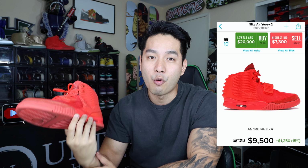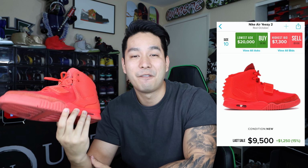And because of the limited nature of the shoes, these were actually a lot more limited than both the platinum and the solars combined, and that translates into a very expensive shoe, guys. Some of these pairs are going dead stock online for over $15,000. $15,000 for a pair of red sneakers, guys. I could never spend that amount of money on a sneaker, but some people are actually doing it.